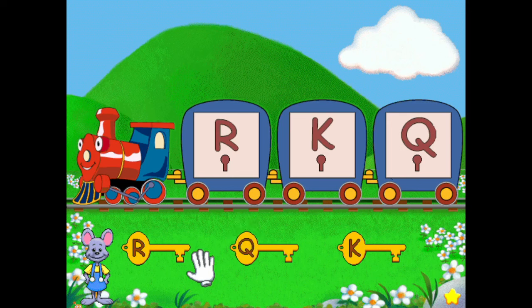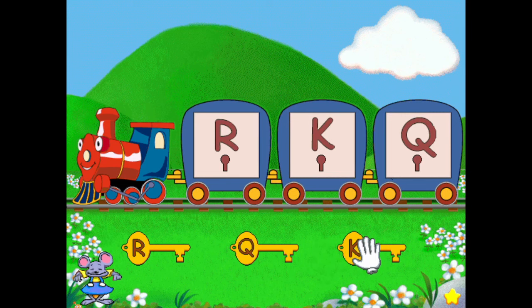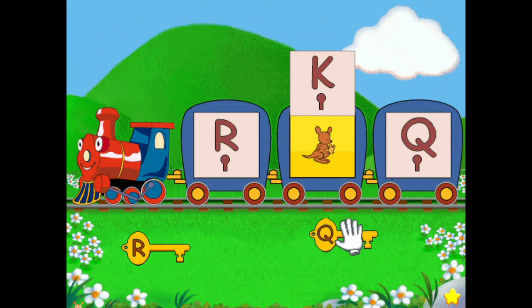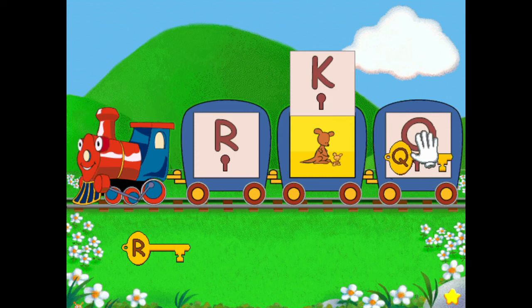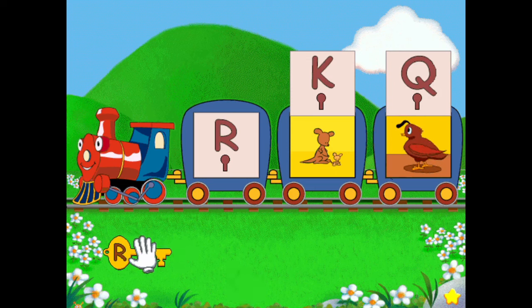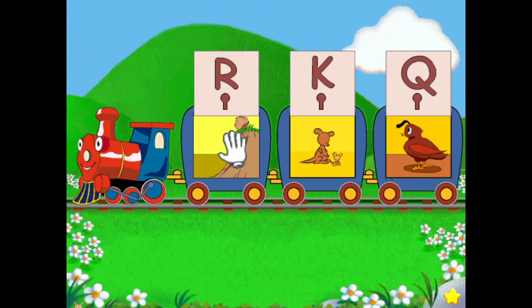The Alphabet Express. Move the glove to a key to pick it up. Then move the key to the boxcar with the matching letter. K. Kangaroo. Q. Quail. R. Rock.